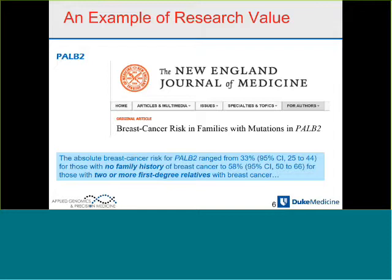So in this case, they found that if you have no first-degree relative with early family history of breast cancer, then your risk of getting breast cancer yourself is 33% over your lifetime. If you have two or more first-degree relatives with breast cancer, that's 58%. That's a huge difference in their risk, and it's significant enough that it may drive different decision-making on the patient's part in terms of what they want to do to prevent their breast cancer. So better understanding those things is one of the reasons that we embarked on this project.